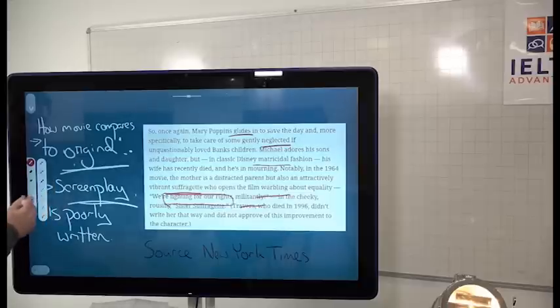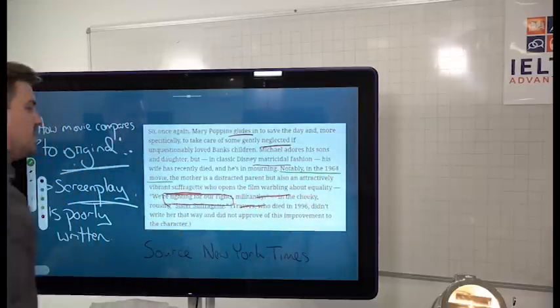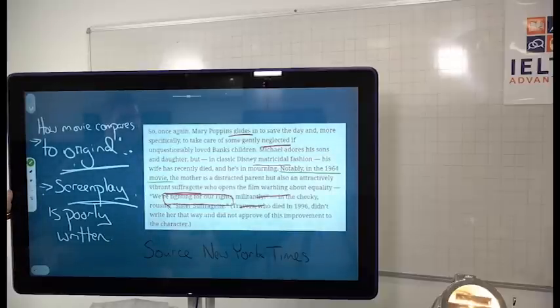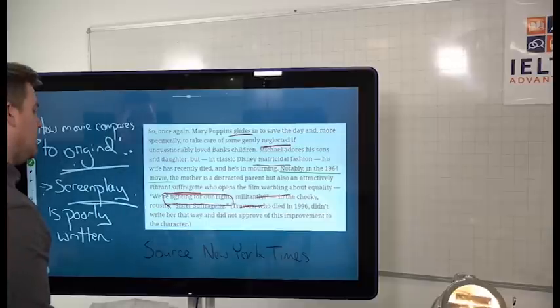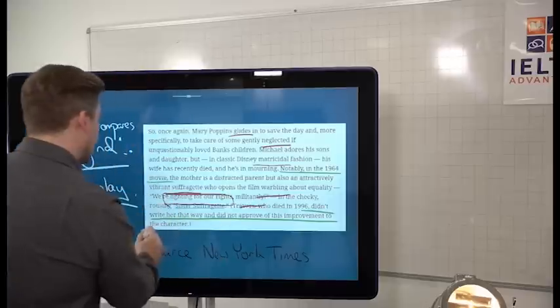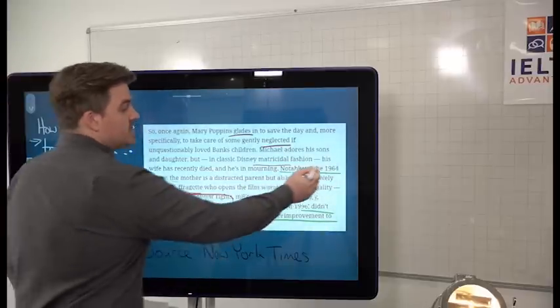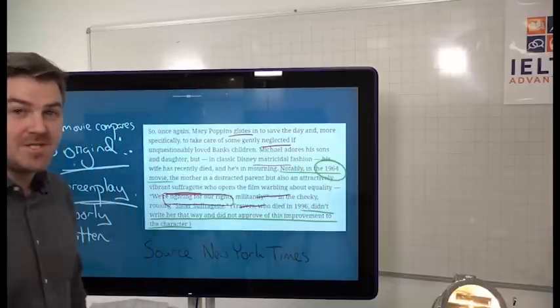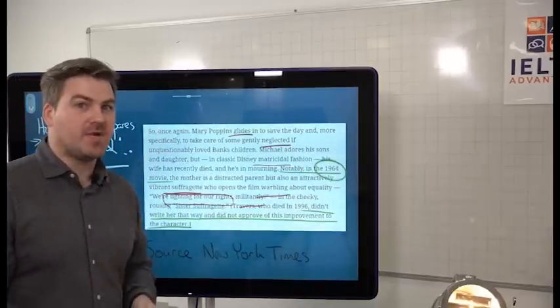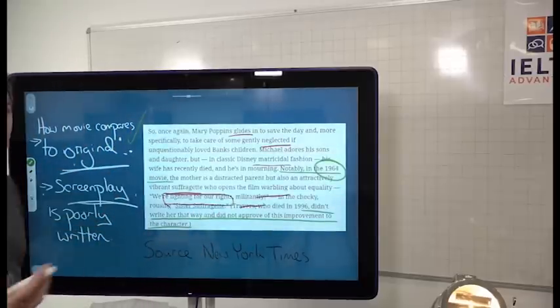So if we have a look here, let's put this in green. Notably, in the 1964 movie, she wasn't written that way and the author did not approve of this improvement to the character. So it's more about talking about the differences between the 1964 movie, which is the original movie, and this present movie. That's the general meaning of the whole paragraph. So then we can pick that one.